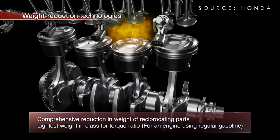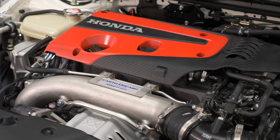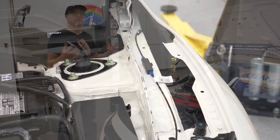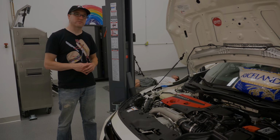Now the big question is, is it going to be reliable? Honda has a history for that, but I don't want to say, hey, they've perfected this whole design. We're going to have to see in a couple years if there's any creeping or nagging issues with it. But let's take this for a drive and see how it does on the street.